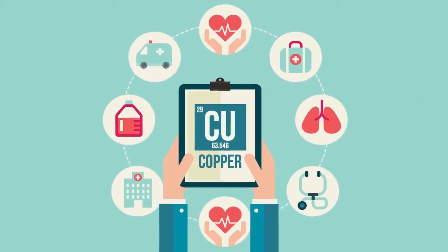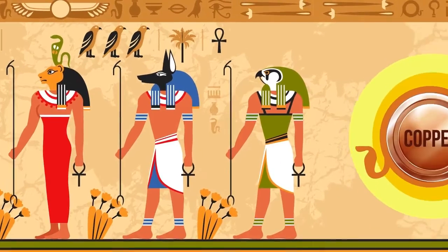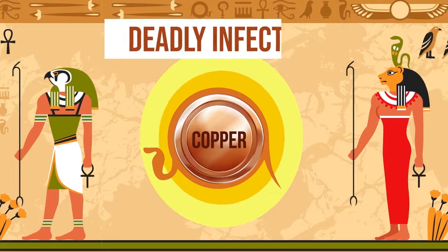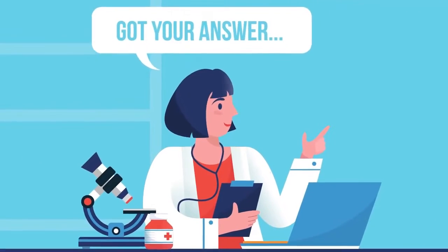The use of copper for health purposes dates all the way back to ancient Egypt. They had no idea why, but they were aware that this marvelous material could save lives from deadly infections and wounds. And now, modern science is here to tell us exactly why.